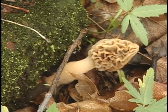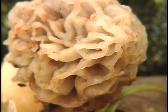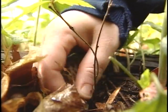To me, a morel looks like a little brain on a stem. It just has all kinds of little pockets and holes in it. They tend to be different colors, from blacks to grays to yellows, what we call yellows, but they're all basically the same shape.